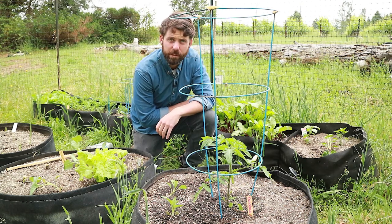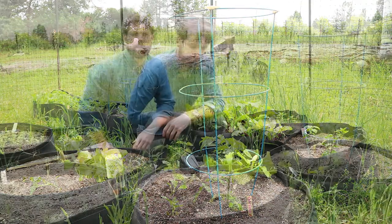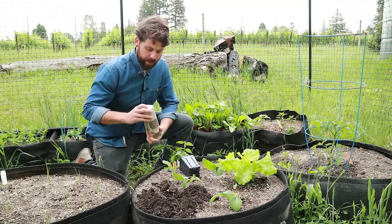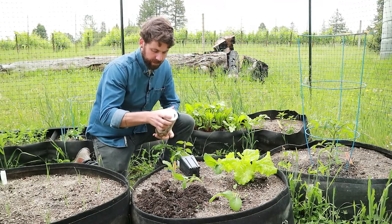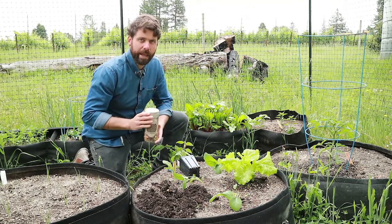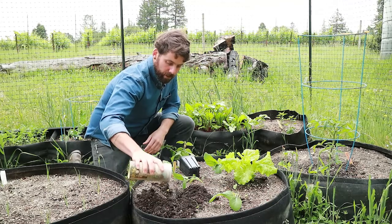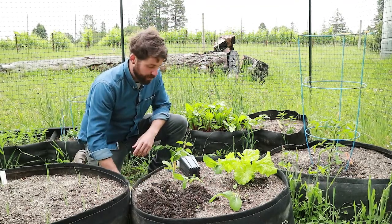Yeah, so let's do a granular inoculation next. So here we are with the granular inoculant. This one is Plant Success Organics Granular, and it has a little pop top right on top. And what we're gonna do is sprinkle a little bit down into the hole. So when those roots go down in there, they're gonna have some nice inoculum right on them.